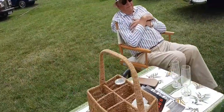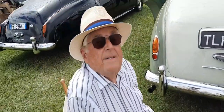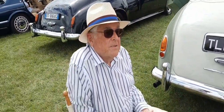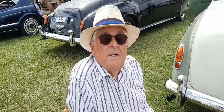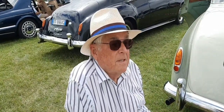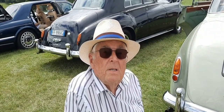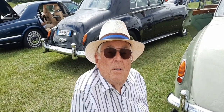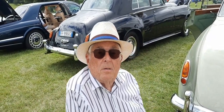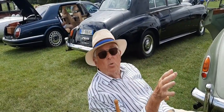Hello. So would you like to tell us a little bit more about your beautiful car? Thank you, that's nice of you to say. It's a 1957 car, so that's 65 years old. I bought it from the widow of the first owner, and it had been completely restored by P&A Wood, the premier restorers for these cars, just before I bought it.